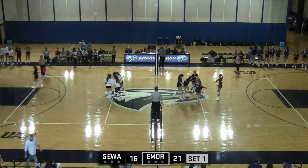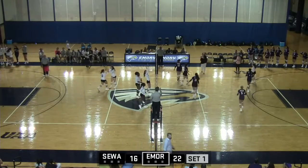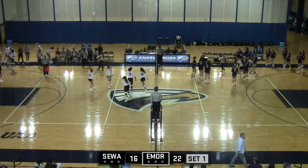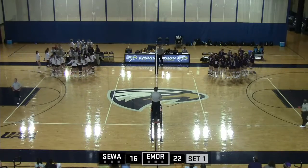That's a back row block. Setter's back row, and she participated in the play. And there's the second timeout taken by Nancy Mueller. Probably a good idea to try. Maybe this set's out of reach, but she wants to talk about what might happen for the next set.